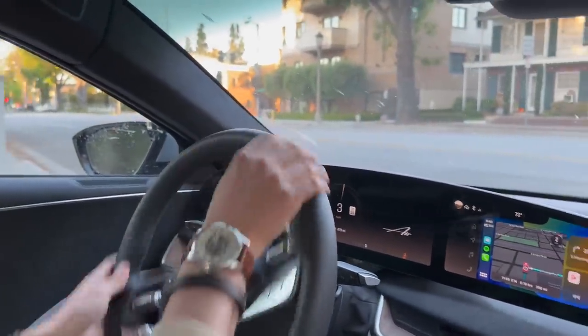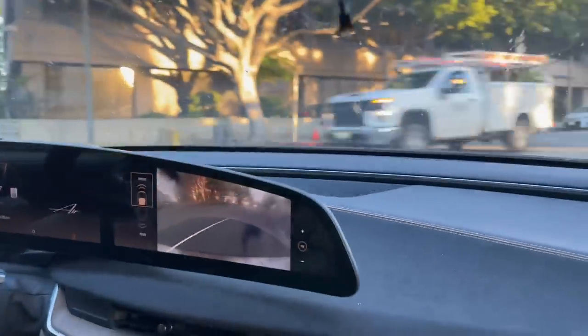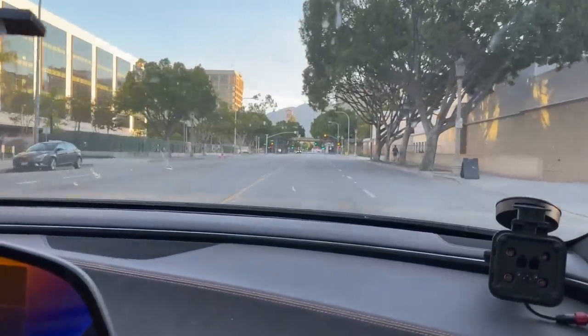I think the answer is yes, but we're going to be pulling in on fumes. And if we need to charge, we can, but we're using the Lucid Air for a little bit of a different experiment today, which is pushing its range for our needs.